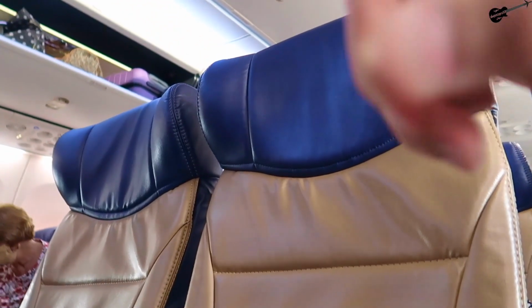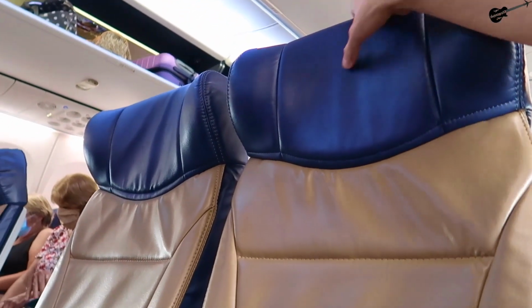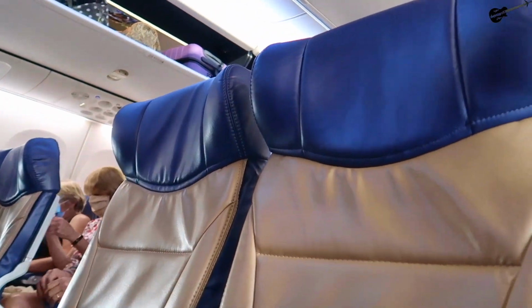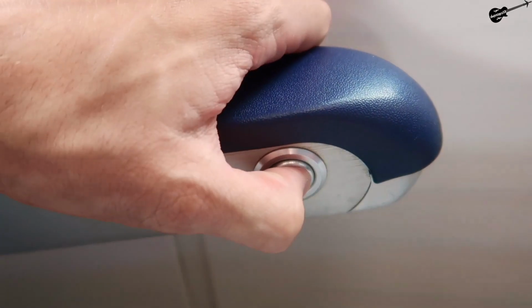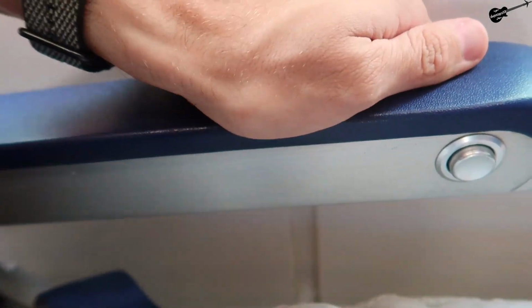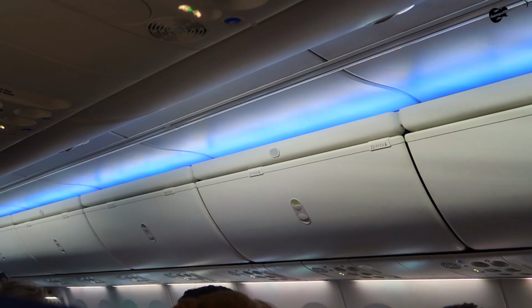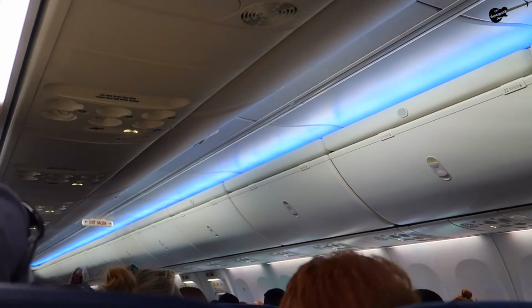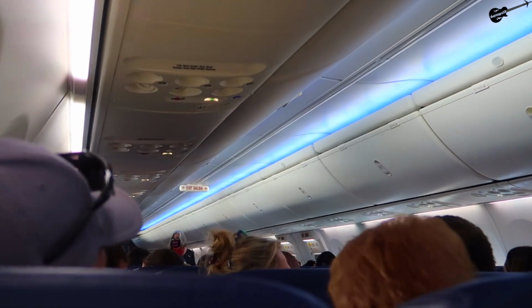As far as the design of them, they do not have adjustable headrests like their newer product, but there's something about this gold and blue color scheme that I think works very well. Armrests do have a recline button on them, letting the seat go back a few inches, and as far as the cabin, it's definitely got that newer Boeing 737 feel with large overhead bins and mood lighting.